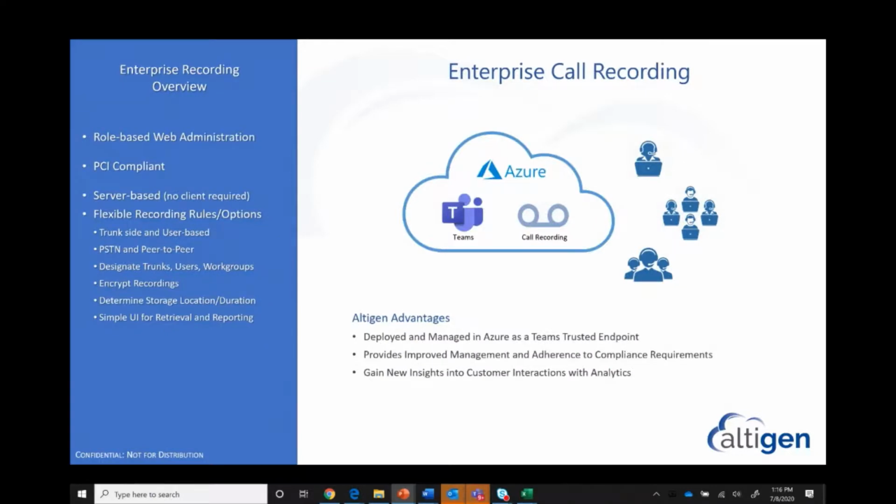We also have an enterprise call recording solution that is natively integrated to Teams. And our solution is, again, like every one of our software solutions, deployed in Azure and offers server-based call recording. So we don't depend on the agents to hit the record button. You determine based on the number called or the work group that's called or the call center that's called, do we record these calls or not? And do we want to record all calls or just a sampling of calls for quality assurance purposes? All of those capabilities are built in.